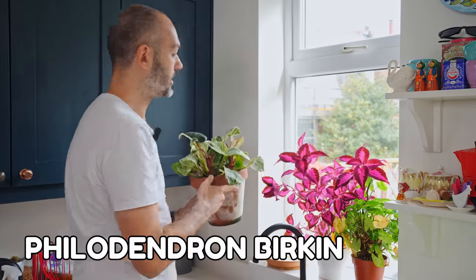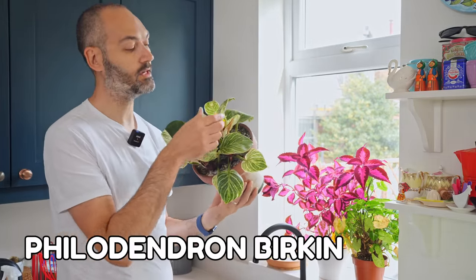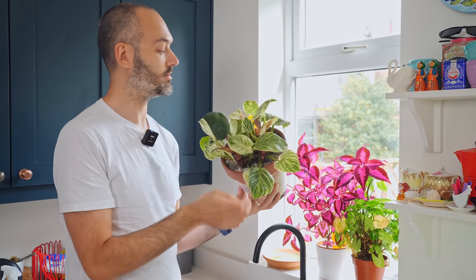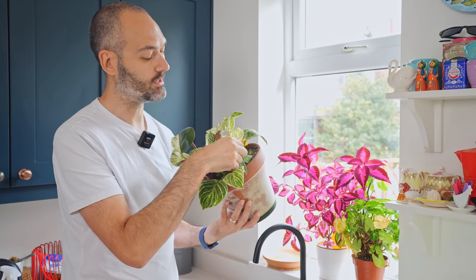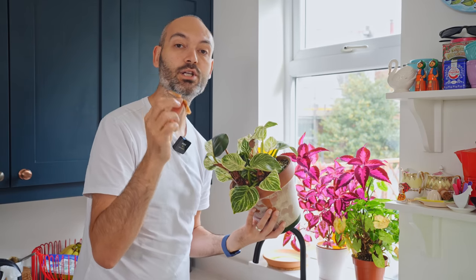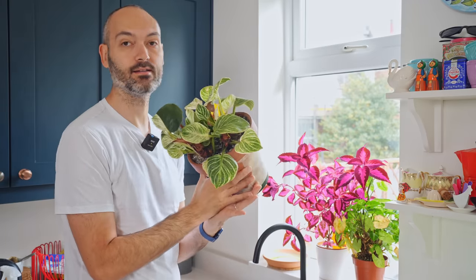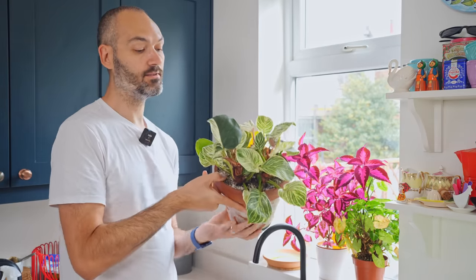This is my philodendron birkin. So this used to be one of my favorite plants in my collection, but I do seem to have a lot of trouble with it, which is mainly this kind of thing right here. The new leaves kind of go brown and mushy. I think it's from overwatering, but it does seem to happen quite a lot, despite the fact that I've adjusted my watering and not watering it too much. So it's a very fussy plant.